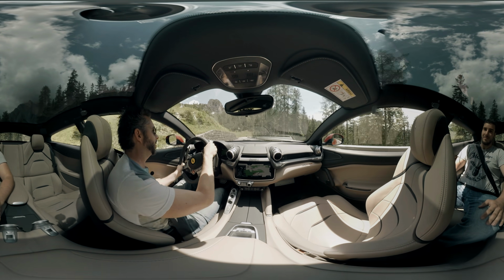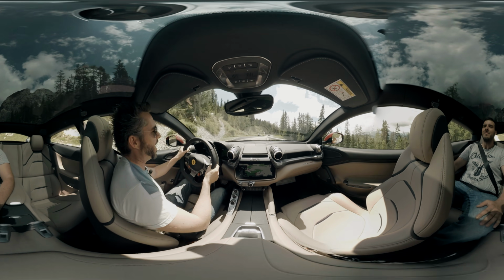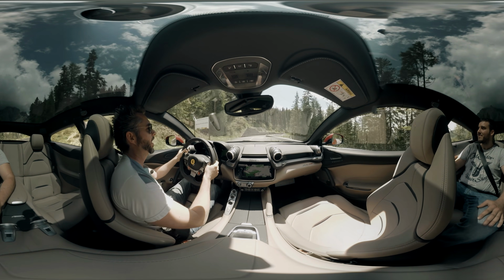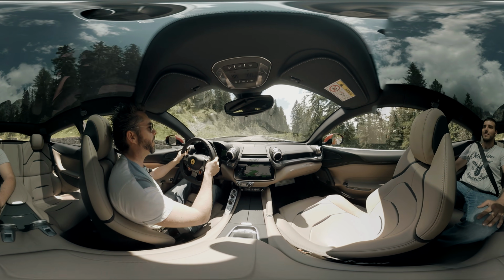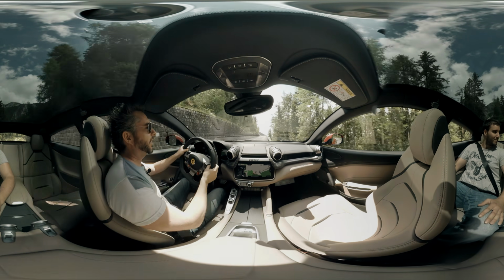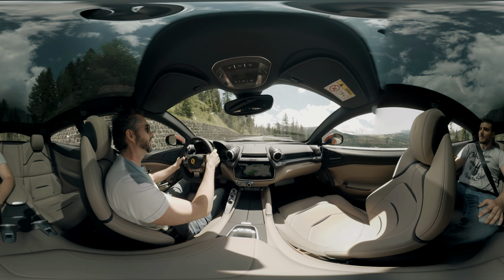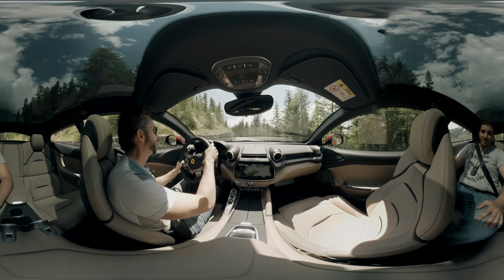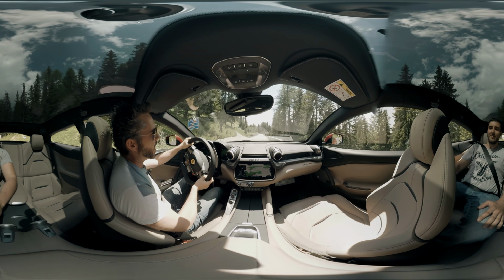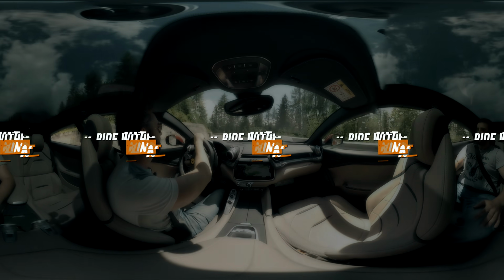It is just incredible. Now we have carbon ceramic brakes the size of the moon, double clutch 7-speed gearbox, nigh on 700 horsepower and 700 Newton meters of torque. But it is the agility that is just unbelievable, and of course that super glorious engine. It is a 6.3 liter naturally aspirated engine, the same found in the FF but tweaked.